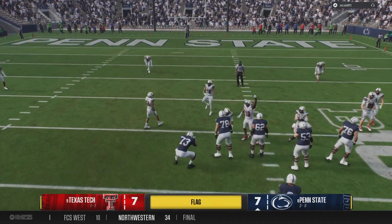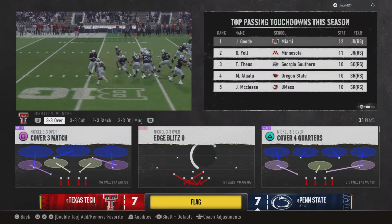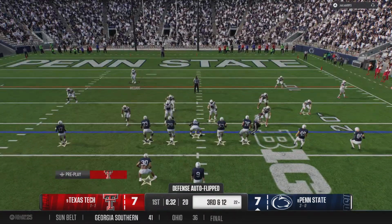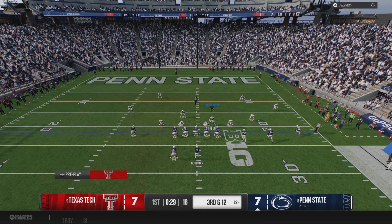Looks as if the defense was a little too eager there, got into the neutral zone, and that'll be a 5-yard penalty. The officials offer the deal, and the coach accepts it. They will take the penalty. That penalty helps some, but it's still third and long.